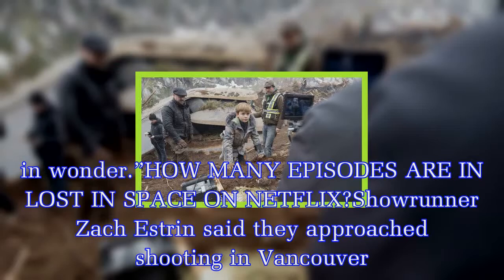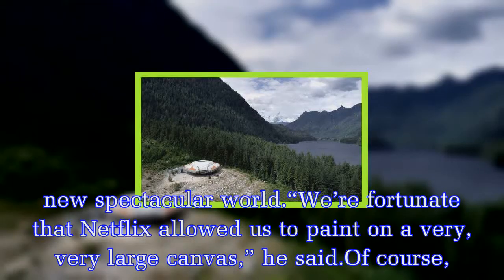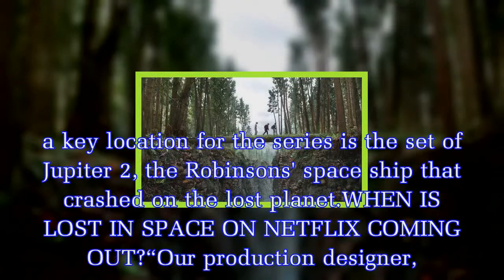Showrunner Zach Estrin said they approached shooting in Vancouver in a completely different way. We needed to find places that people hadn't shot before because we needed to create a whole new spectacular world. We're fortunate that Netflix allowed us to paint on a very, very large canvas, he said. Of course, a key location for the series is the set of Jupiter-2, the Robinsons' spaceship that crashed on the lost planet.